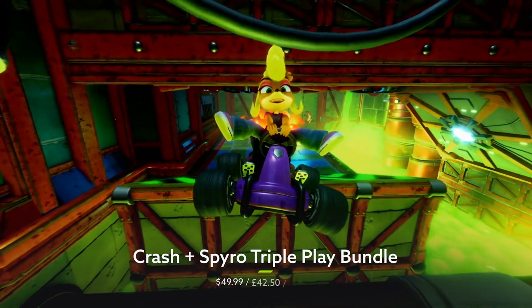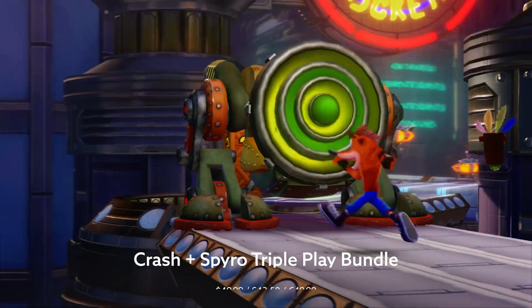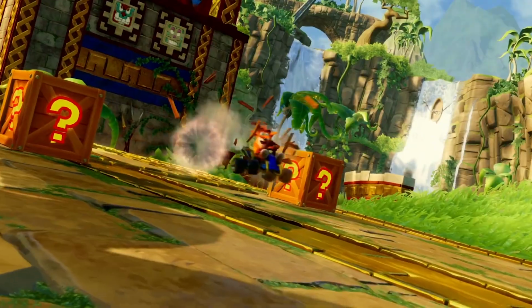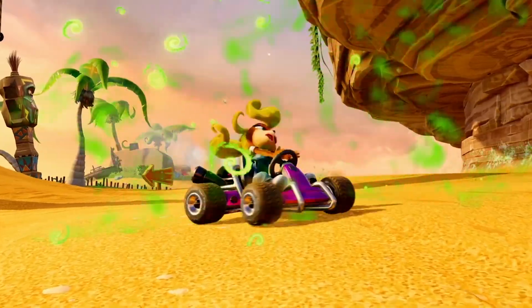With the Crash and Spyro Triple Play bundle, you can take a trip back to a simpler time in gaming, when bandicoots wore long shorts, dragons chased down egg thieves, and intergalactic reptiles challenged us to go-kart races to decide the fate of the planet. Ah, those were the days.